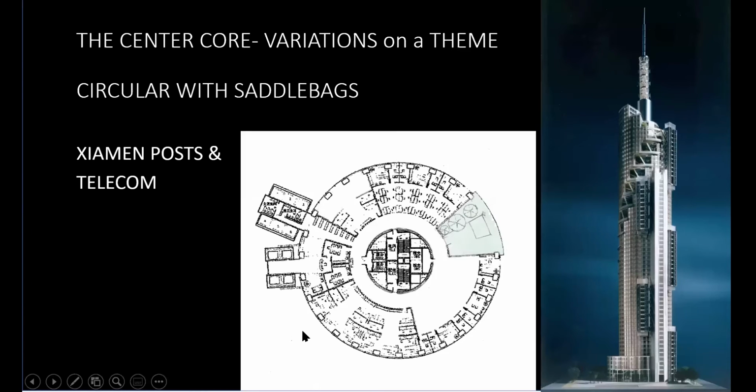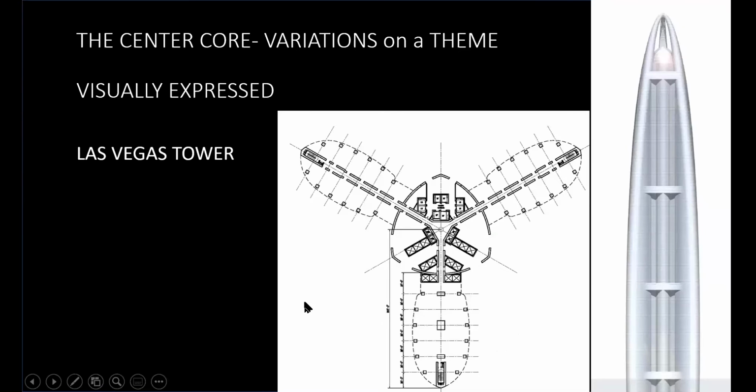I just wanted to show this because it's a typology that probably never went anywhere, but I call it a circular core with saddlebags. This was a Xiamen Post and Telecom building, a bit like the Spire in Chicago. They built the foundations, but they never built the tower, which would have been a little over 300 meters tall. Again, the core is very dense. The interesting thing about this building was that it had an atrium that spiraled up the building. Sorry, it wasn't built.